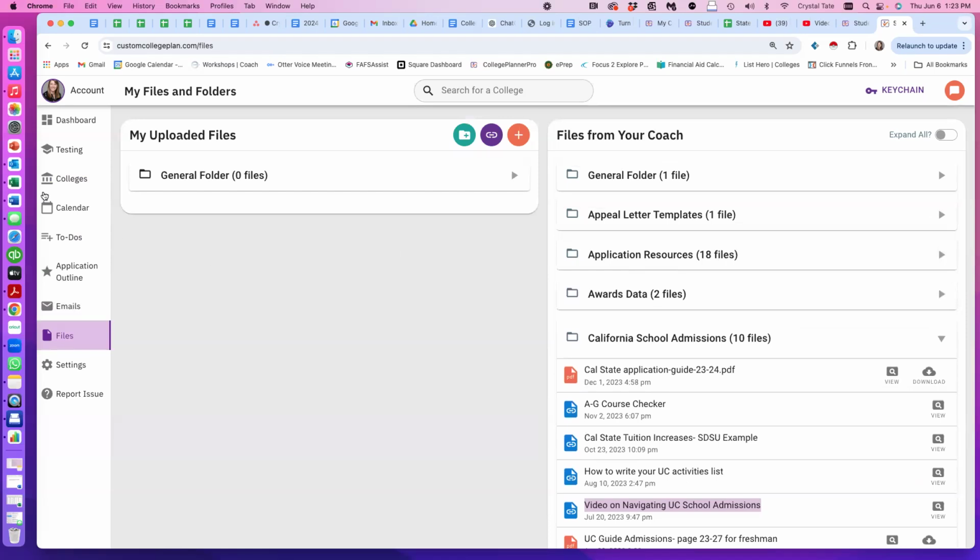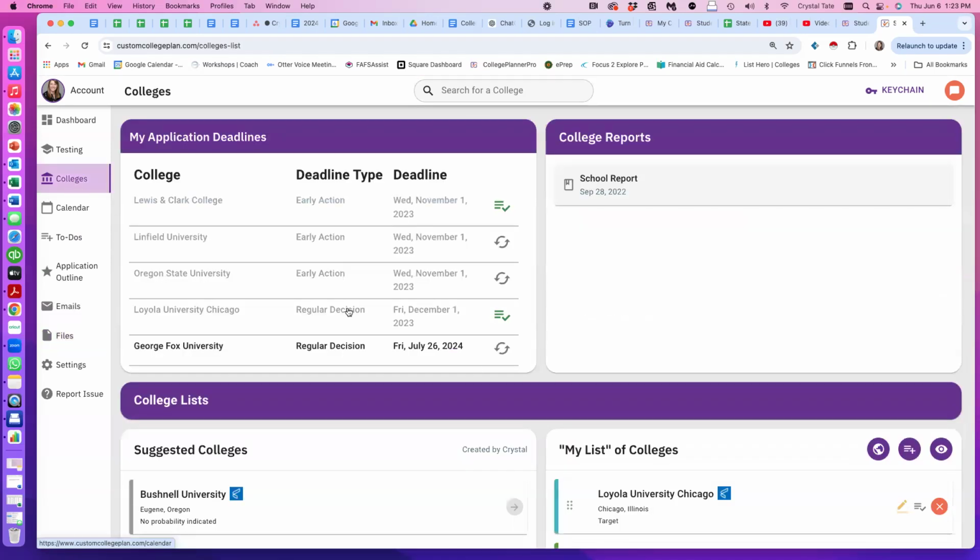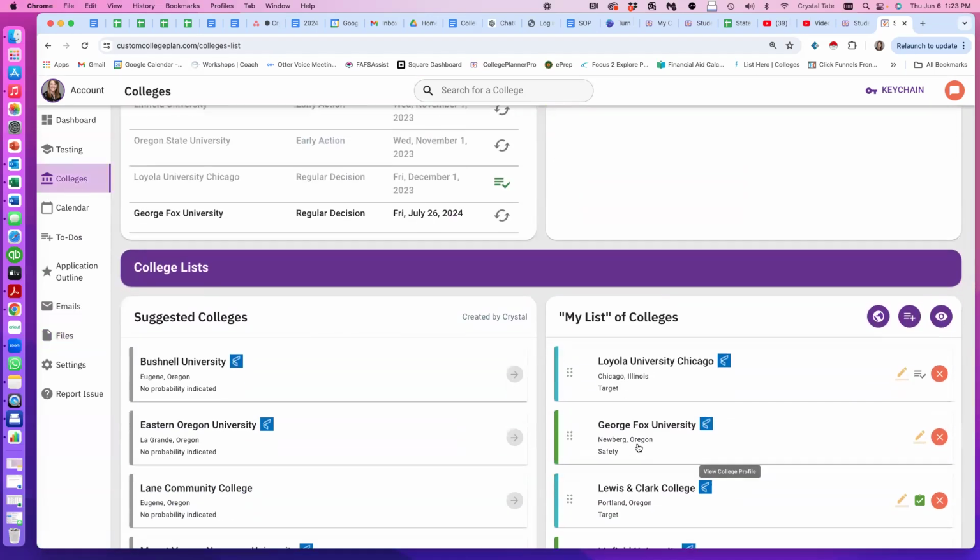So we are getting really excited as we're getting closer to our first boot camp session here in August. So for only $325, you can have some peace of mind in getting your kids signed up for application boot camp and getting their applications in on time.